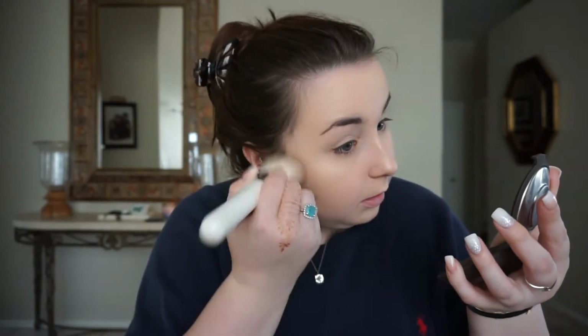Okay, so now let's do a little bit of contouring. So I'm gonna use my Morphe and Jaclyn Hill 02 brush. It's like a big fluffy bronzery type of brush. And I'm gonna go into Subconscious by Kat Von D. Sorry if I keep looking over here, I'm looking at my cat. Okay, so I'm just gonna put that right here. Again, very subtly because I don't want it to be super noticeable.